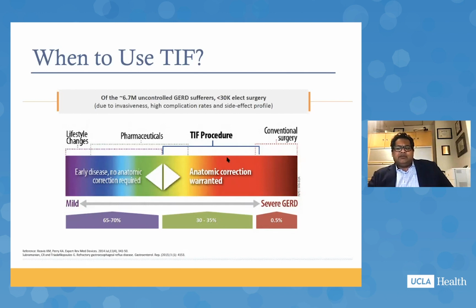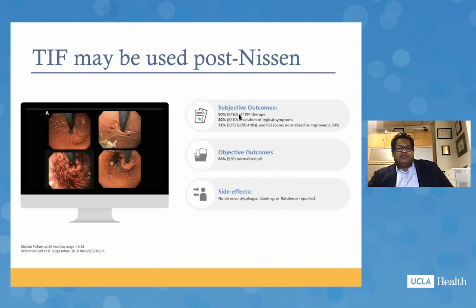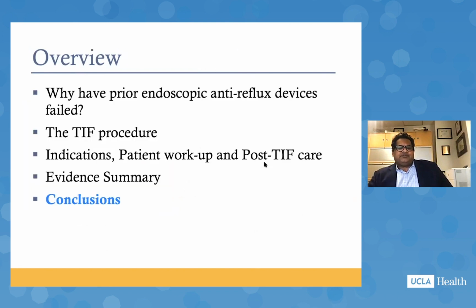And again, I think we're finding that we need to do a greater number of these potentially as hybrid cases, where we're very rigorous about correcting the hernia and the crural defect. There's limited data on using this device in people who already have a Nissen. In this series of 10 patients, they got most of them off therapy, and 5 out of 6 were actually able to normalize their pH studies.